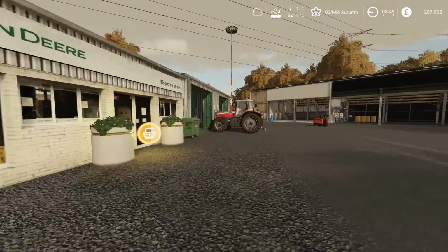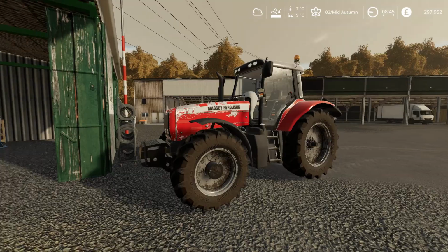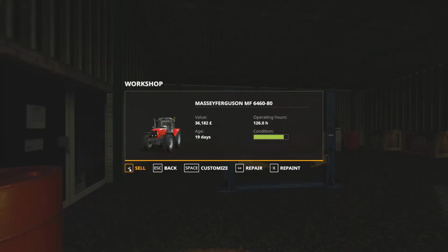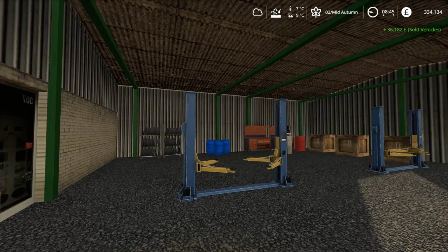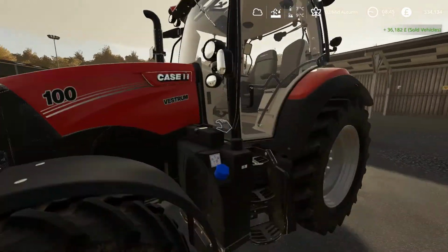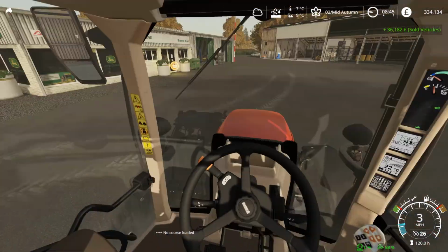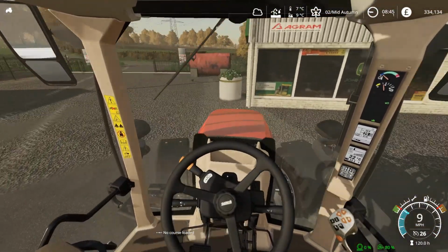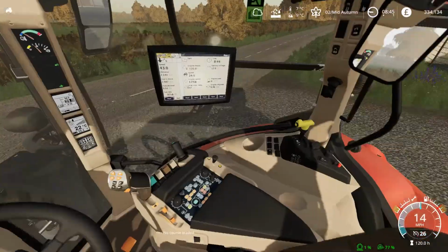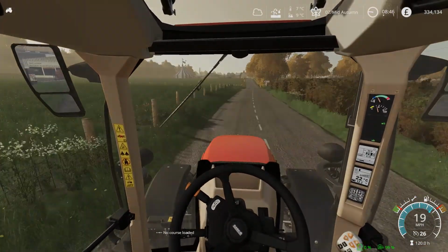So let's sell the Massey. Massey lovers, say farewell. She is going. I'm sorry. Gone. Now, this is a great little tractor. I've actually played around with this before, but we'll get to see more of it as we go along. So I'll get it back to the farm now, and then we need to crack on with some actual farming.